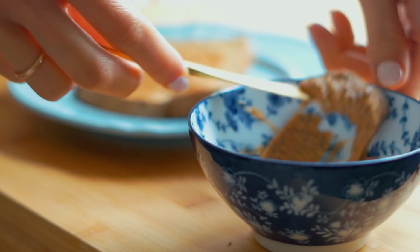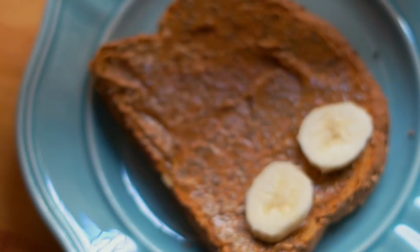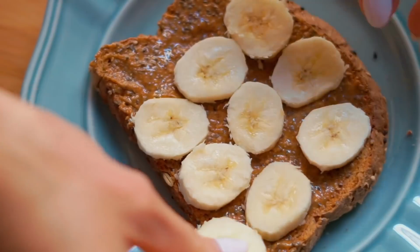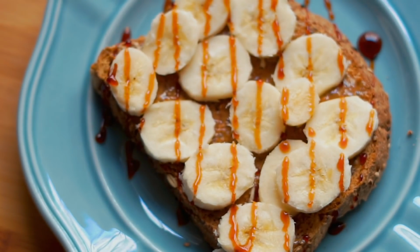Then I sliced up a banana, toasted some bread, and spread a good layer of this super seed spread, I guess you could call it, on top. I do different versions of this. Sometimes I do pumpkin seeds and sesame seeds and sunflower seeds too. You can really change it up, and it's really fun to customize your own nut butters.